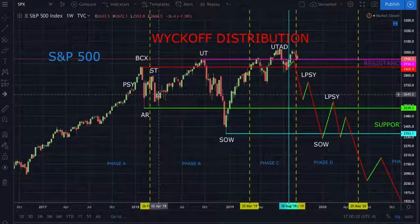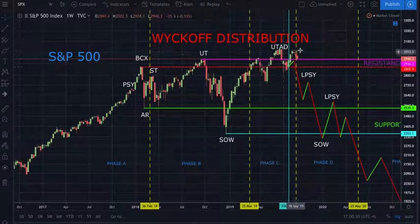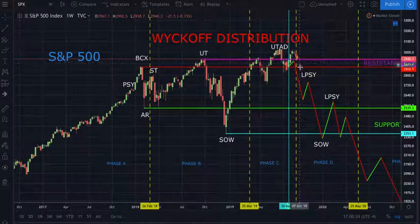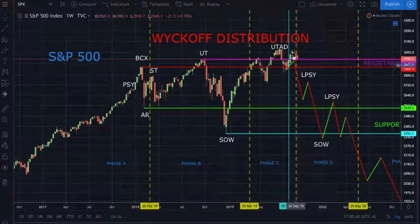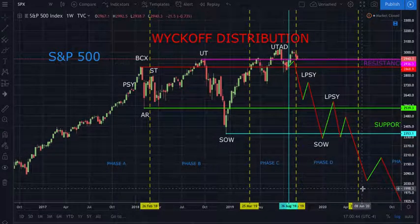That's Wyckoff distribution theory on the S&P 500, the SPX index. That's our weekly chart here. And we're basically just touching back in. We got the test back up to the top like we were talking about. We got the sign of weakness, failure to break to a new high. Now we're getting sell-off. When these supports start breaking through here, we're going to see that last point of supply, and we'll be able to confirm that we did in fact go into phase D and distribution's taking place, and we're going to basically start getting our markdown phases through here.